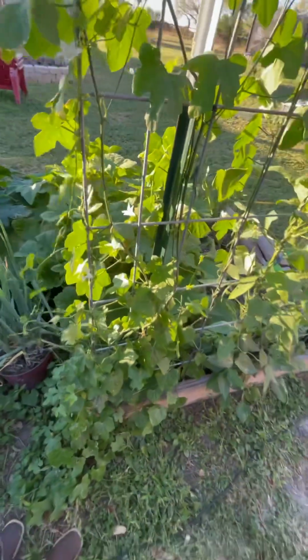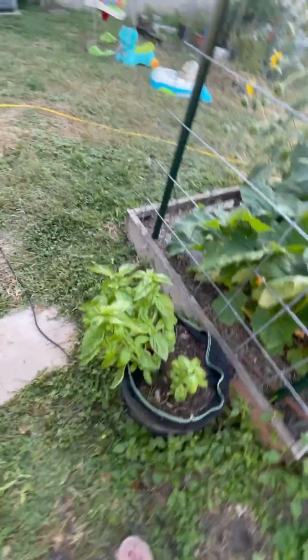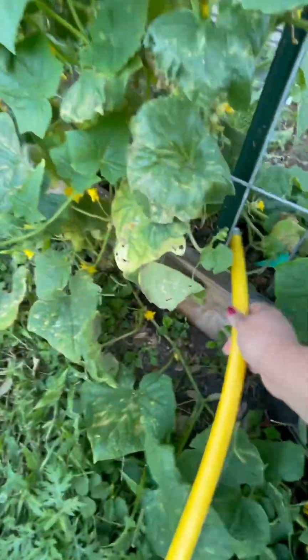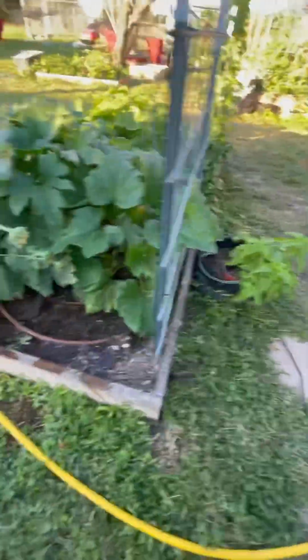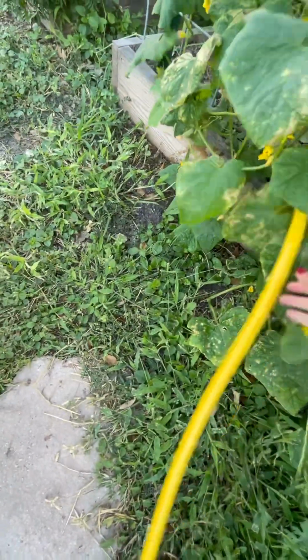And it's the best day ever. It's the best day ever? Basil, my cucumber plant too. Oh, yeah, I should move the water. Move the water. I'll move it over here now. Oh, I don't want to knock out my zucchini. So, yeah.